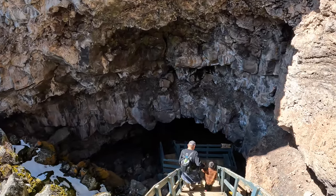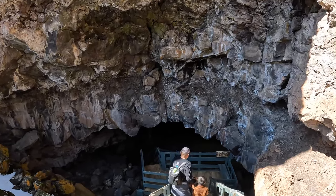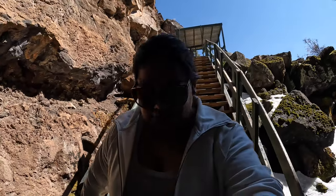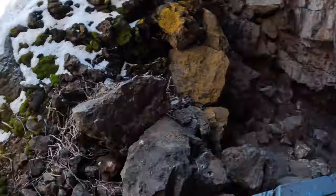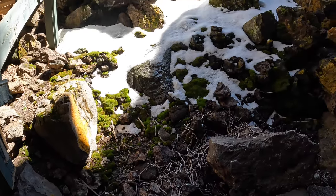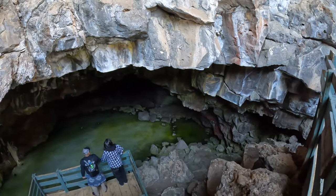It's cold. It's cold. Yeah, I feel it. It's cold. The temperature stays at 31 degrees in this ice cave all year long. Oh my goodness, that's so cool.